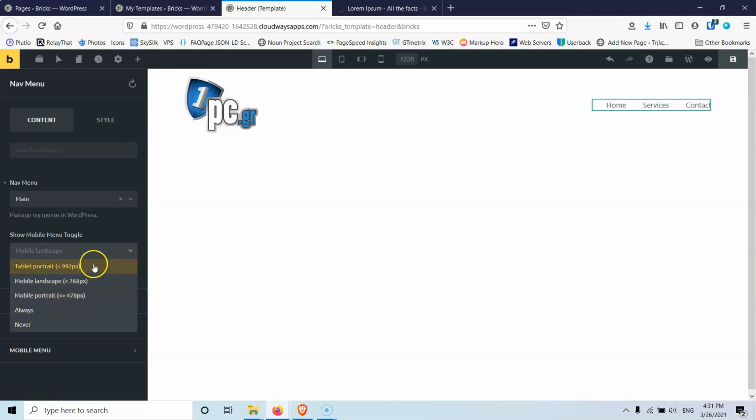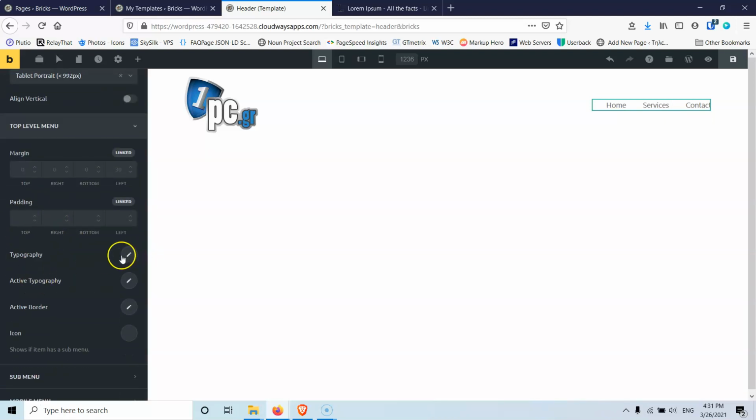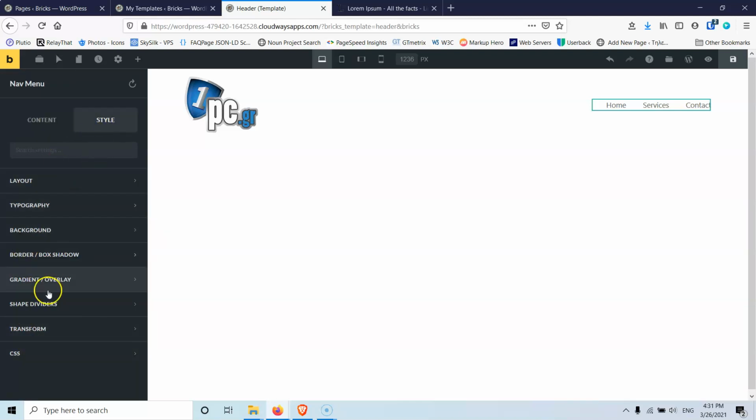We're going to say that we want this to be 992 pixels. If you want to align vertical, you can just select that. Then we have the top level menu, and you can click here and select margin and padding. The typography, let's leave it as it is, and we have the sub menu and mobile menu. After that, I can go into the style and select anything else that I want to change.